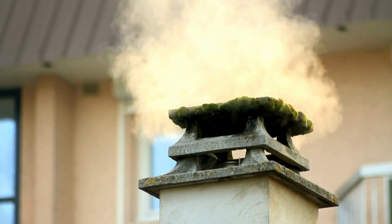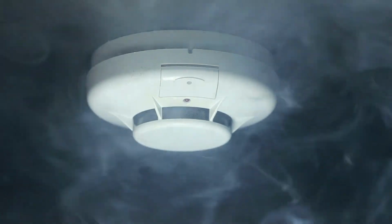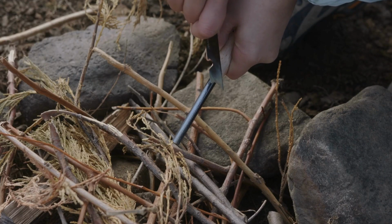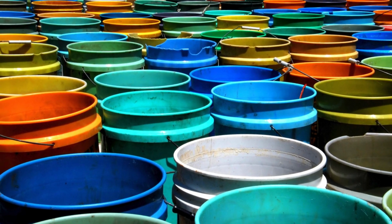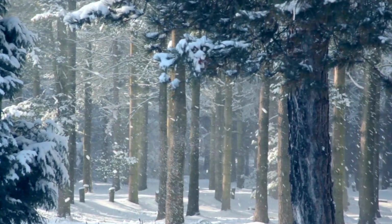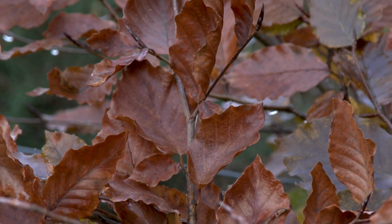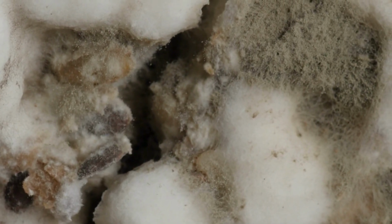Your character's flue breaks and is stuck in the closed position. With nowhere for the smoke to go, it fills the house. Improbable, but still technically in the realm of possibilities. Your character gathers kindling such as twigs, barks, and dead leaves to store them in a large bucket to use during the winter to start fires in the wood stove. However, they didn't know that some of the leaves were damp. When they go to use them in the winter, they find everything in the bottom of the bucket has molded.